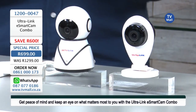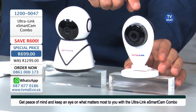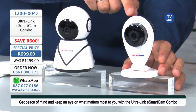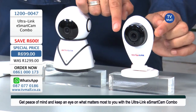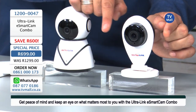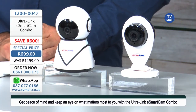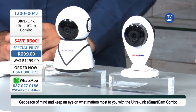Let's take you through the first one, the IP-Link 1. Now, this is important for that one area that you want to stay static. So you put this up against the wall, or you put this on a hinge that comes with it, and it stays static. What it gives you is a 120-degree view, which gives it almost a near left-to-right eye vision view of a room.